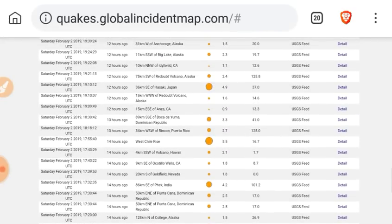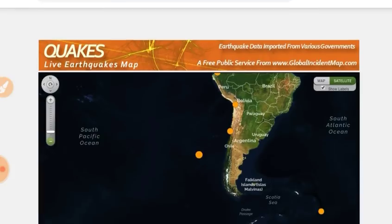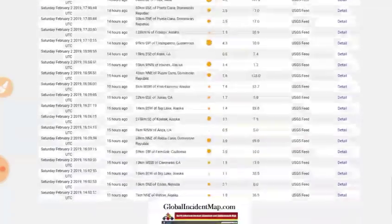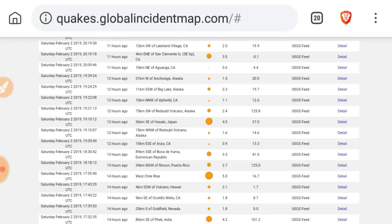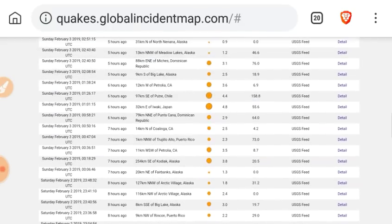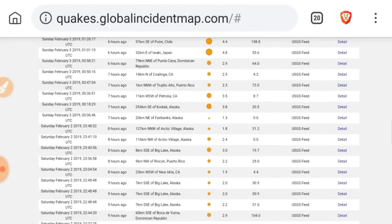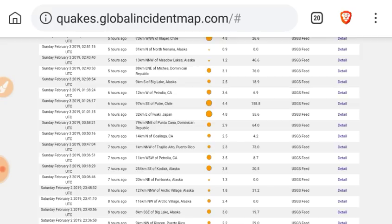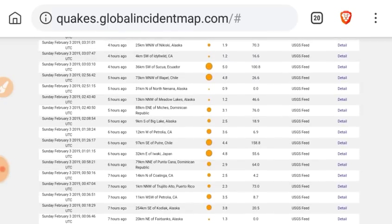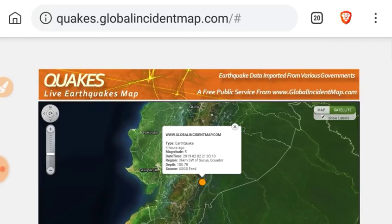Got a 5.5 in the West Chilean Rise. There's that location. A 4.9 in Japan, 4.7 in Indonesia, 4.5 in Tonga, at 354 kilometers, by the way. 4.4 at depth at Chile, raising the earthquake risk there, especially when the next coronal hole magnetically connects to the Earth. There's another 4.8 at Chile, a 5.0 at Ecuador at depth, 100 kilometers.